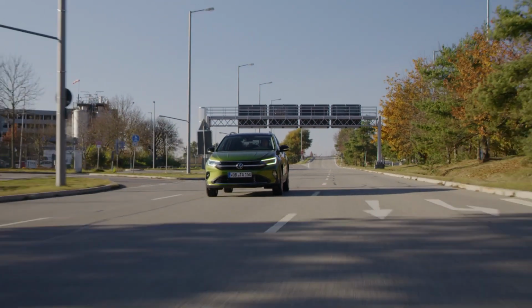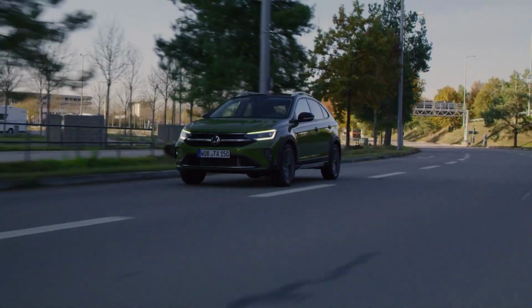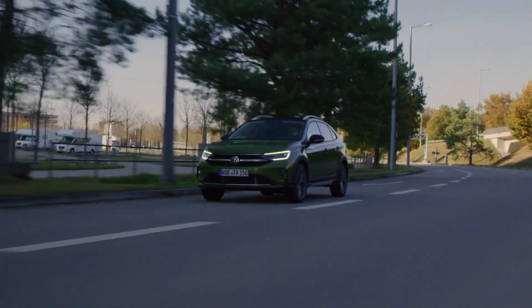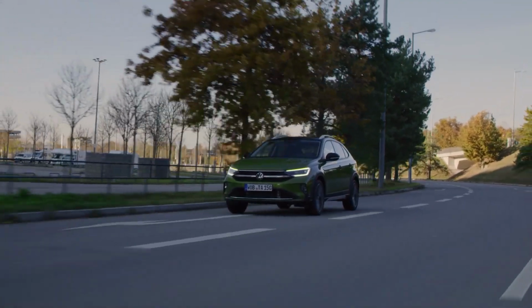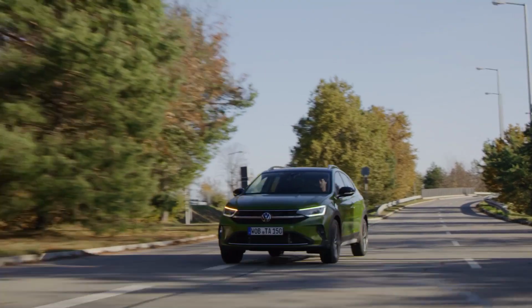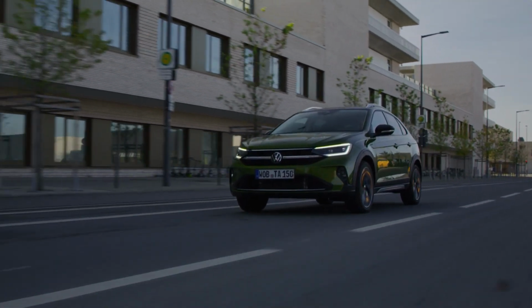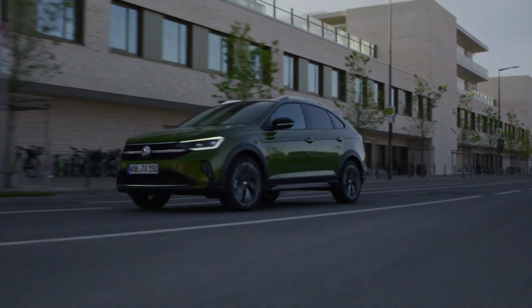Next option is the 1-liter TSI with 110 horsepower paired with either 6-speed manual or 7-speed DSG dual-clutch automatic transmission. The top-of-the-line version is a 1-liter TSI engine producing 150 horsepower. All versions come with the front-wheel drive, and yes, only petrol engines are available for this car.